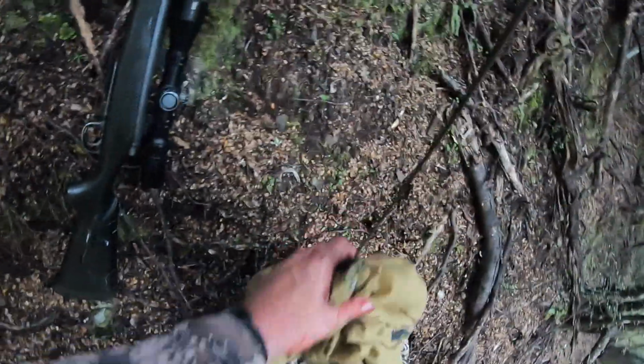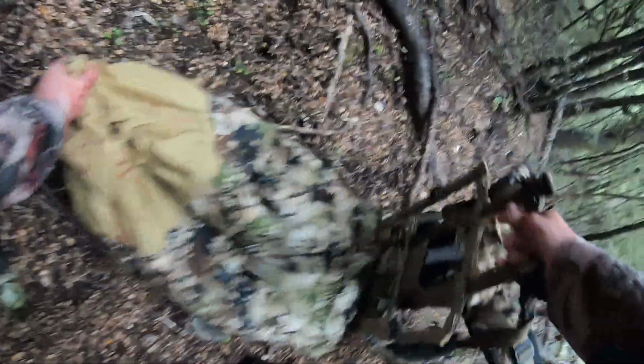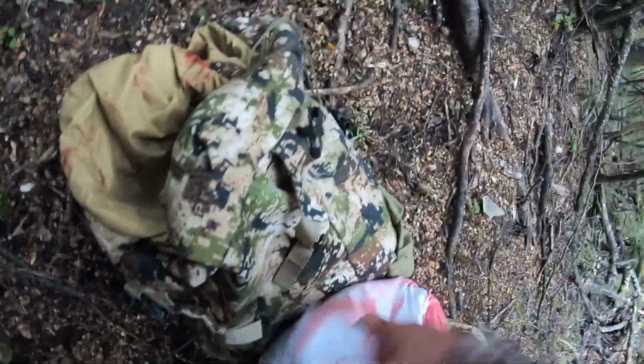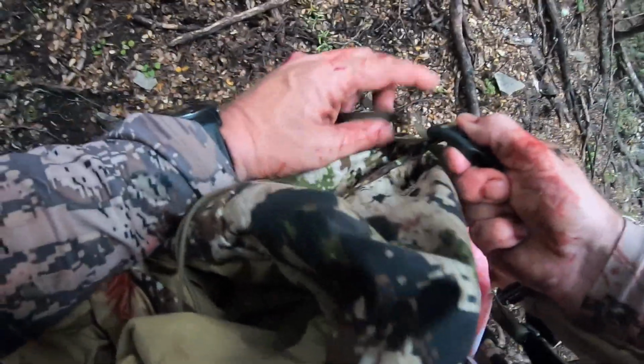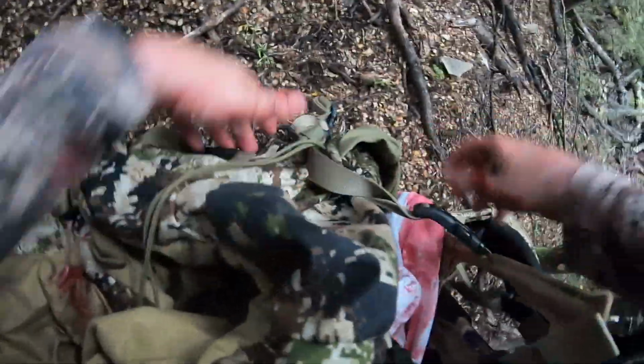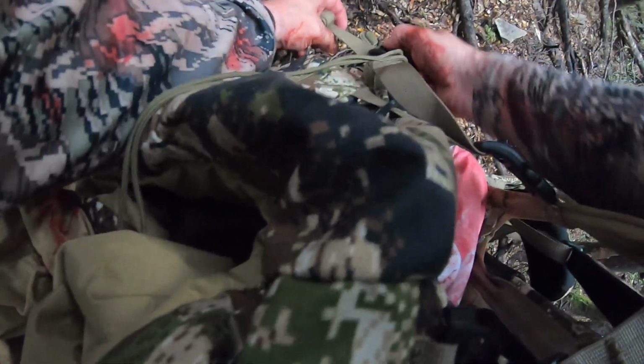I'll give it a go and see how it works. Clip this on here. So that's my pack, which I can do up, I think. So the meat goes there, between the pack. Lucky it's not a huge animal, so I don't think I need the extension straps.